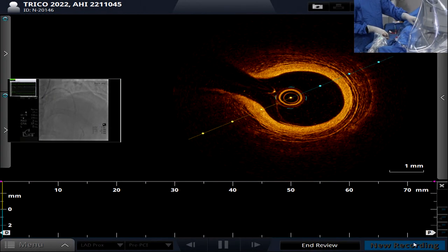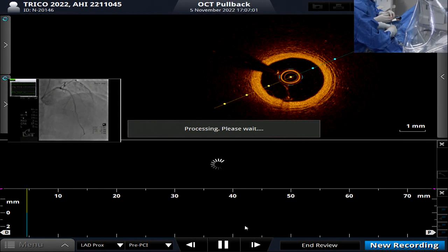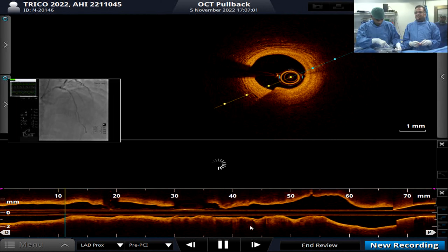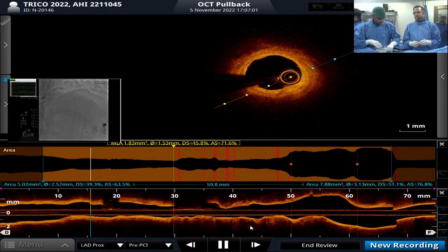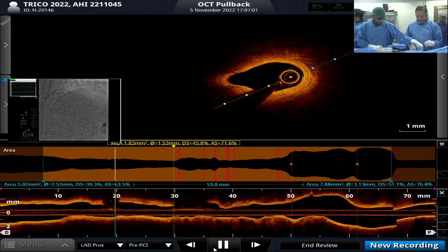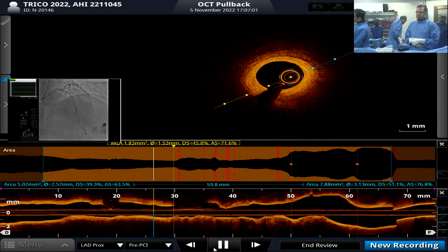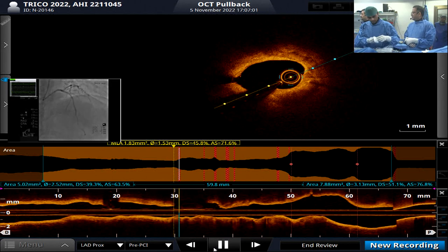Sam, one minor discussion point. Obviously, you don't need this as your expertise, but sometimes we'll leave the rotor wire down if we parallel wire, just in case your new wire has caught a dissection plane. Exactly. Do you ever do that? Yes, I do it for two reasons. One is that, and the other one is if I need extra support tracking through calcified segments. Sometimes in the right coronary and circumflex, you need a buddy wire, and the rotawire could act as a buddy wire.